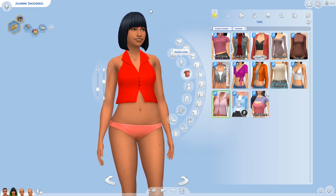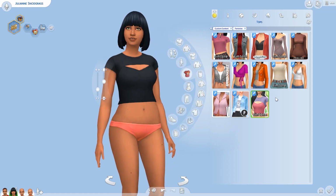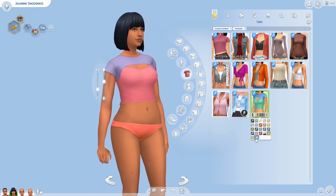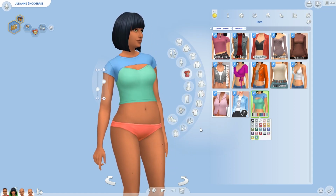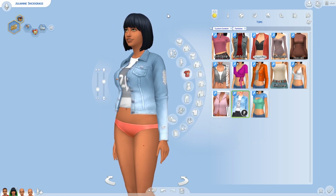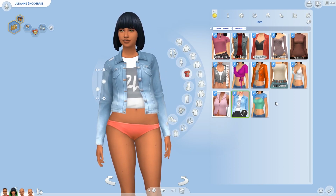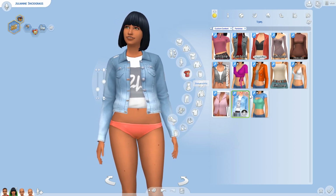I love it. And then this little top here. And then we've got this one, which has some fun cotton candy almost colored pastel colors. And then this, which I think is just the top separated from that full body outfit that we just got in the update. So cute.